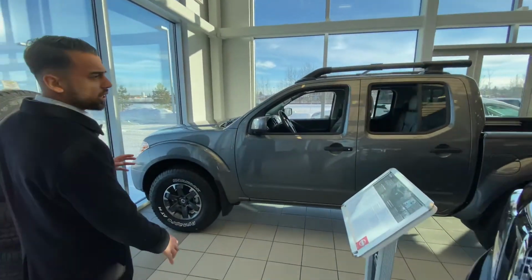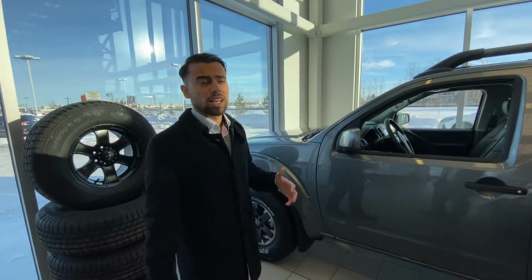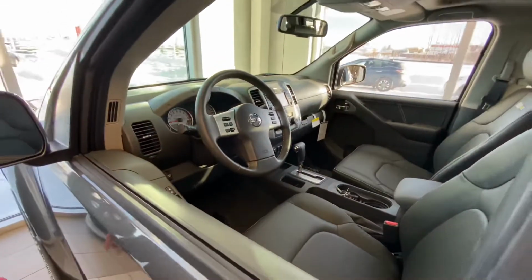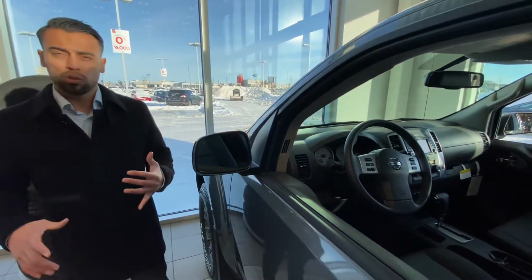So underneath the hood, you are going to expect the powerful 4-liter V6. I know it's not the best on gas, but these guys are really reliable. They haven't changed much over the years, and the reason being is Nissan doesn't need to change it because they are meant to last. So a mid-size truck like this will last you a really long time.